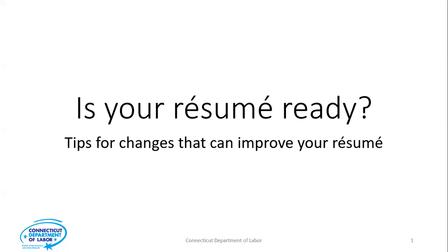Today in this brief presentation, we're going to talk about the readiness of your resume to be sent to employers and put online. These are tips for changes that can improve your resume.